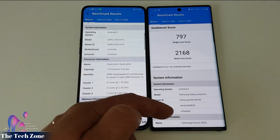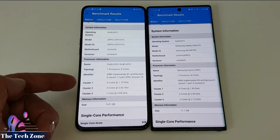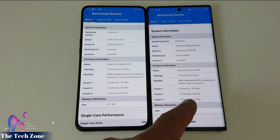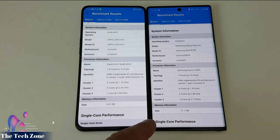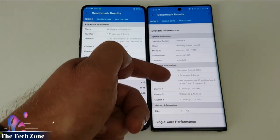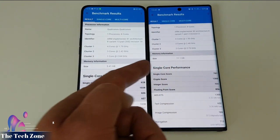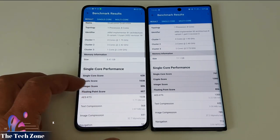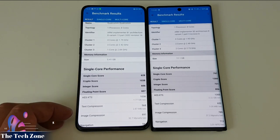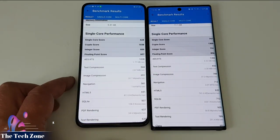So checking out the device information here, you can see the clock speeds on the CPU. And you can see here that it's a higher clock speed on one of the cores on the Oppo Reno, which has 2.8 GHz, while the Note 10 Plus has 2.7 GHz. What else? You can see the available memory, and that's a big difference, of course, a huge difference. But I think we move on now to the test of the applications.